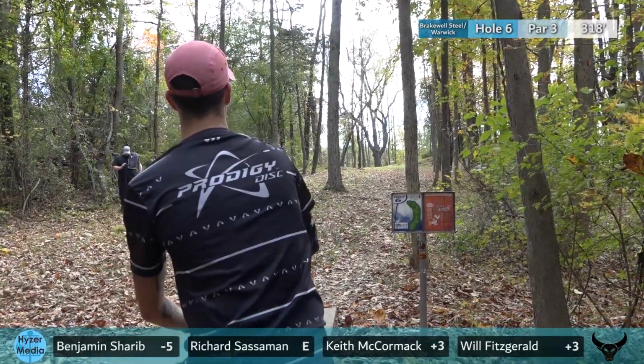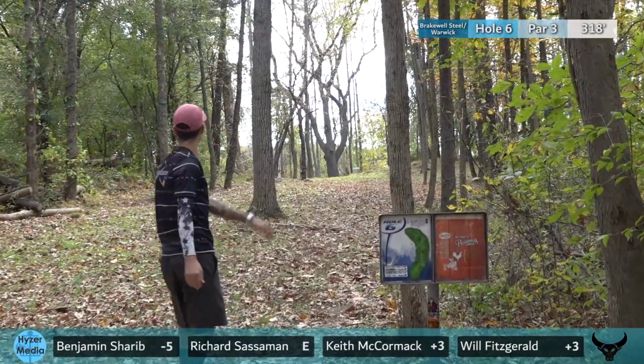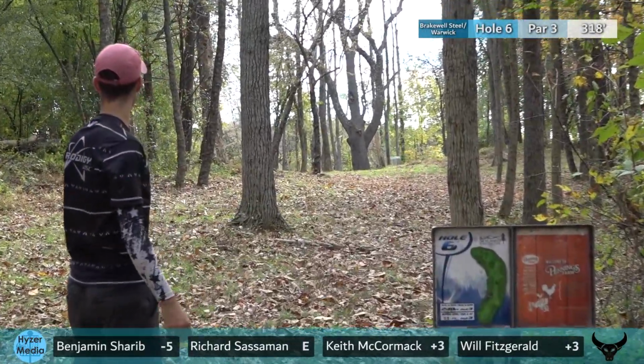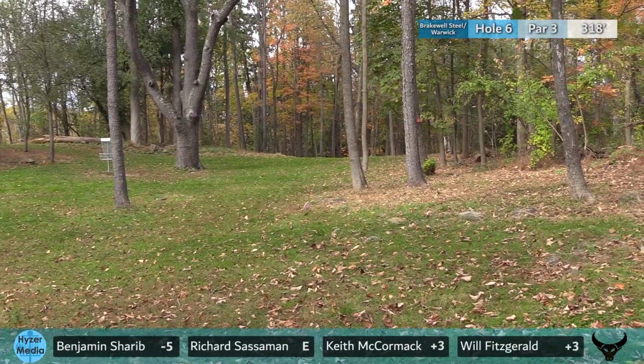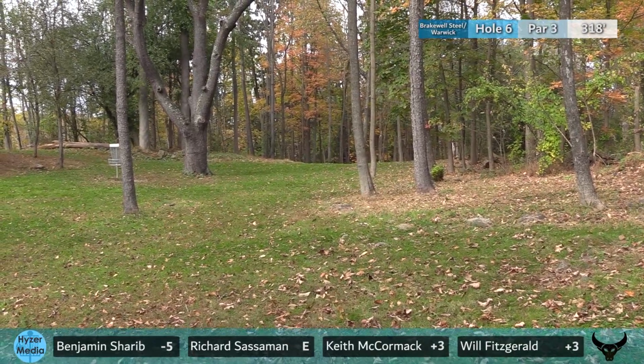Will going a little bit straight, but that should be fine. He's up around the corner. Ben taking a bit wider, gets a skip. And nice little roll, too. Great shot.